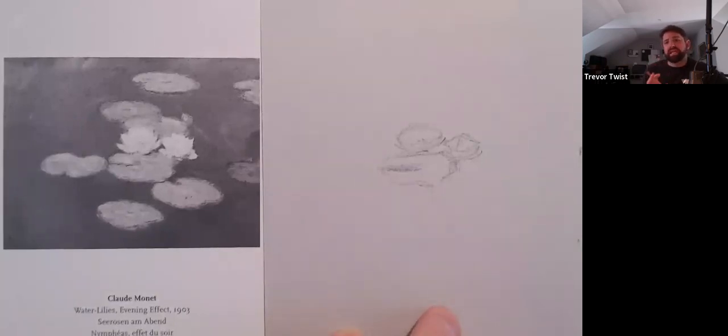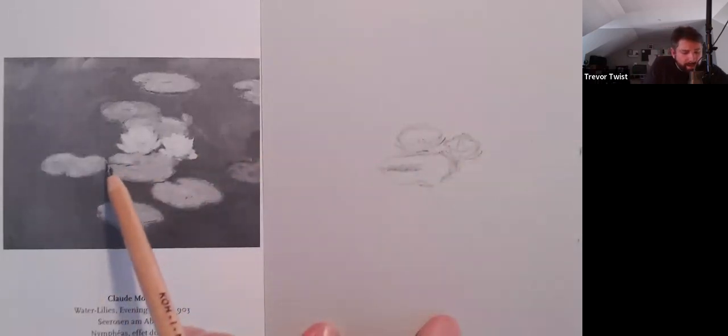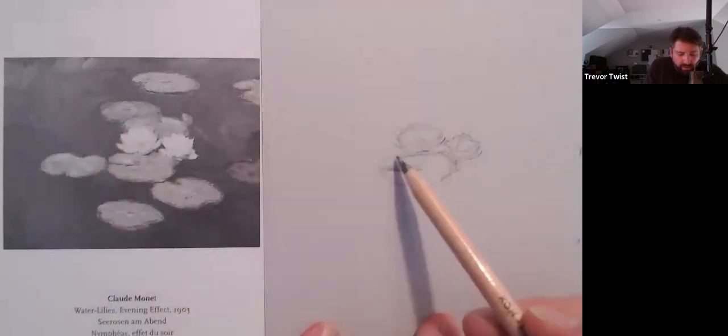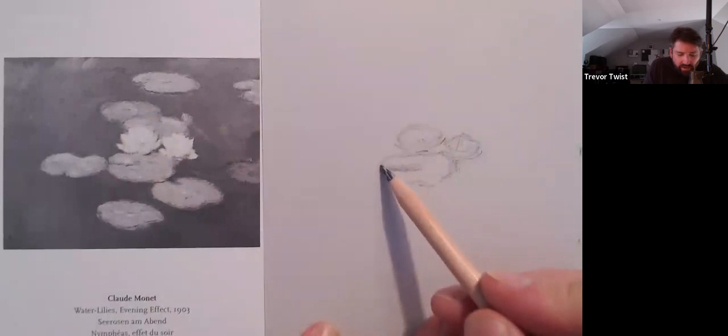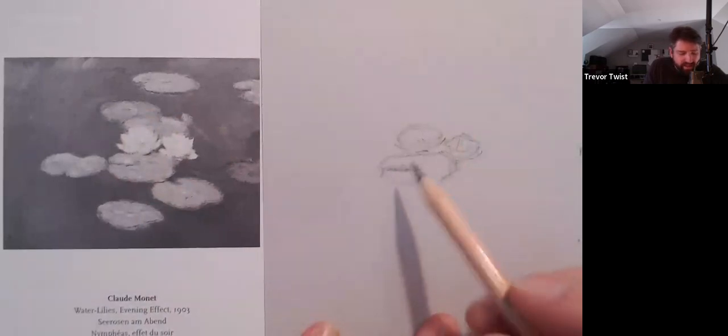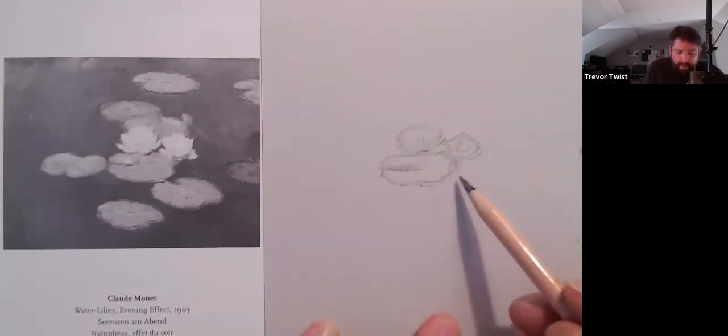What I was saying with these kids is that whenever a pose is complex, you've never seen it before, and there's a lot of foreshortening, rely super heavily on straight lines, because the straight lines can be measured. They have an angle that can be calculated. I'm looking at this angle right here, the back corner, this one to that, and then another vertical. I mean, he's building these lily pads out of a series of straight line vectors.